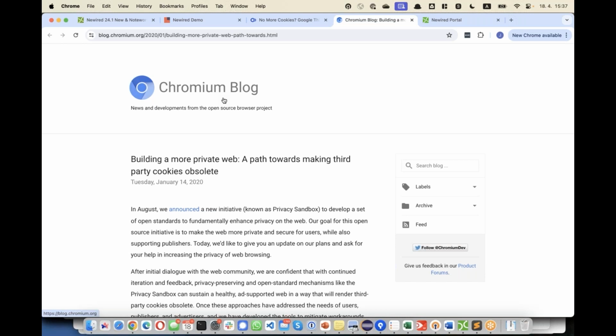And based on what we have seen, the overall direction is to make the web a safer place. So all these changes are now under standardization. So we are monitoring it. We make sure that you will be covered. You don't need to actually understand all these details. The only thing you need to do is understand that this is happening, and regularly update to the latest version of Newired. That's what it is.